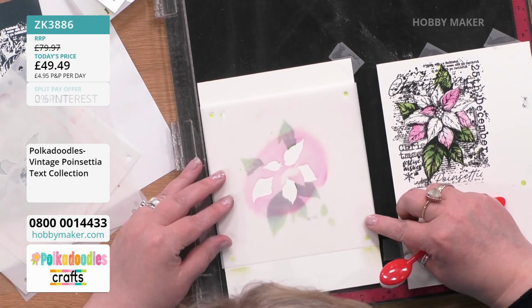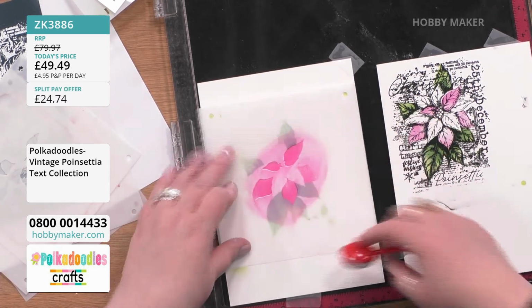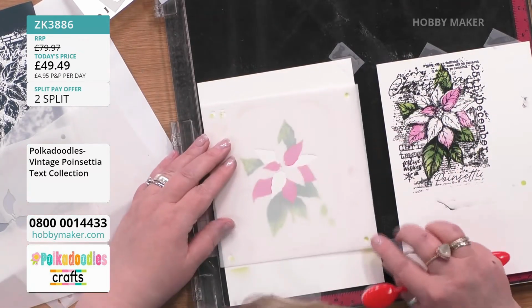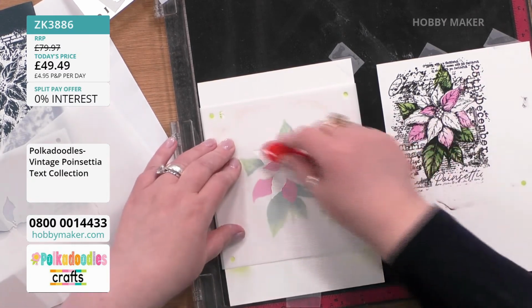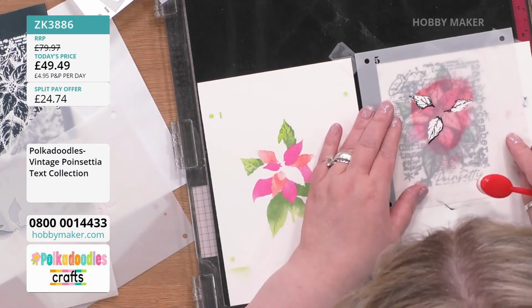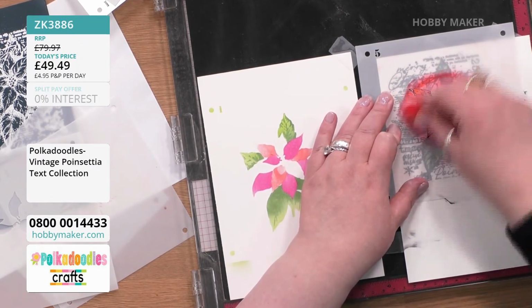And then when we go back to this one, this is where we do need to register it. Pink. That's really nice and bright, that one. Okay. And then we'll go to number 5. And this time we'll go red. And this time I'm going to do this really deep. Yeah, beautiful.